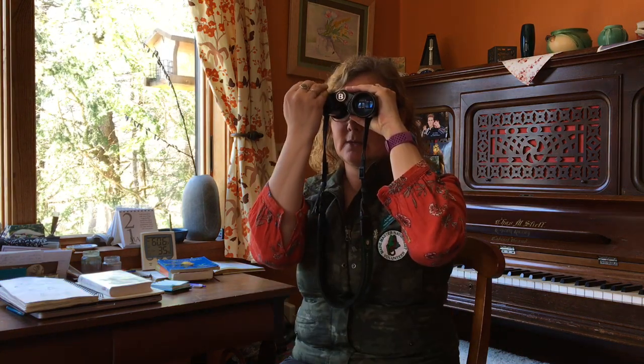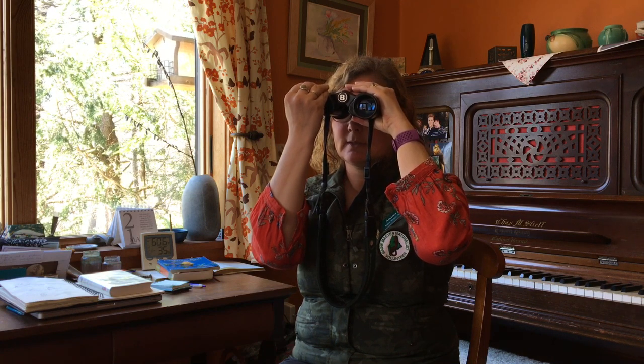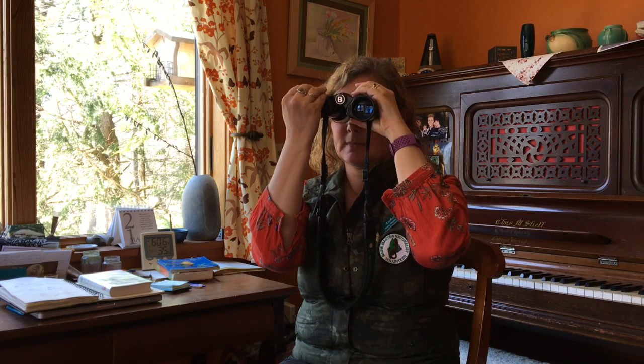Hold your binoculars up and look at something in the middle distance that has distinct outlines. It might be the sign at the trailhead. It might be a corner of your house. Put your hand over your right eye and then adjust the focus of your binoculars until that item you're looking at is very crystal clear.